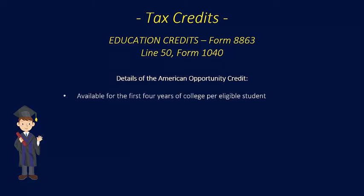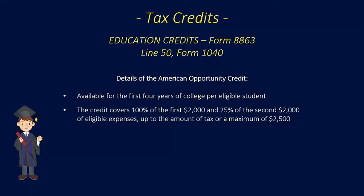Details of the American Opportunity Credit involve availability for the first 4 years of college per eligible student. The credit covers 100% of the first $2,000 and 25% of the second $2,000 of eligible expenses up to the amount of tax or a maximum of $2,500. 40% of this credit is a refundable credit.